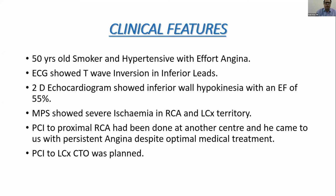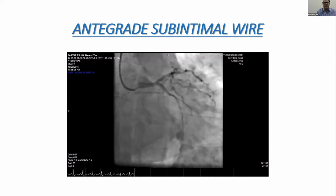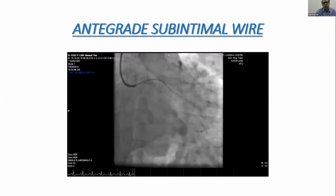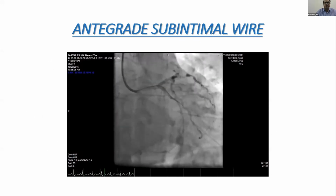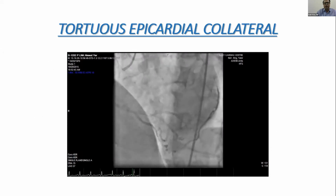His MPS scan showed severe ischemia in the RCA and the LCX territory. PCI to the proximal RCA was performed in another center, and he came to us with persistent angina despite optimal medical treatment. So we planned a PCI to his circumflex CTO. We started off with an antegrade wire escalation approach, and this is a Fielder XT going subintimal. The usual course of action would have been antegrade dissection re-entry, but unfortunately at that time we were not familiar with the Crossboss and the Stingray balloon, so we opted for the retrograde approach.